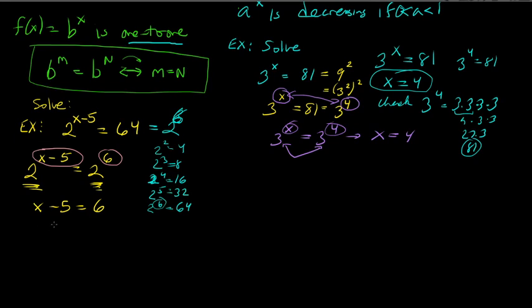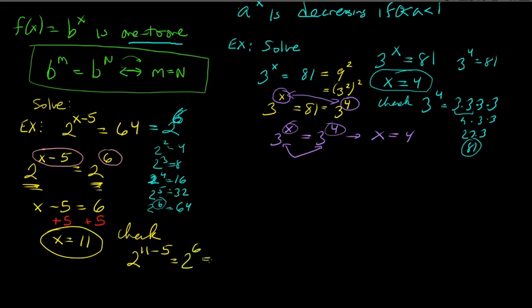Okay, everyone get 11, right? You just add 5 to both sides. So 6 plus 5 is 11. And that's the solution. You can check. If I take 2 to the 11 minus 5, that's 2 to the 6, and 2 to the 6 is indeed 64, as we already knew. So yes, x is going to be 11 here.